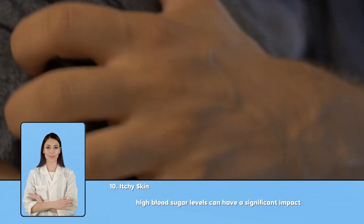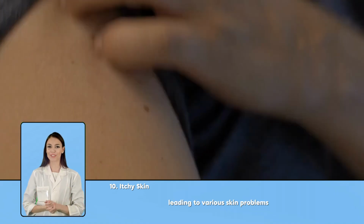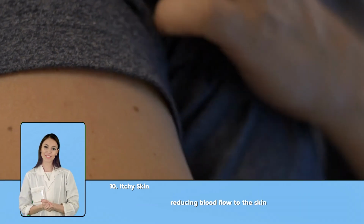High blood sugar levels can have a significant impact on your circulatory system, leading to various skin problems. When blood sugar is elevated, small blood vessels, capillaries, can become damaged, reducing blood flow to the skin.